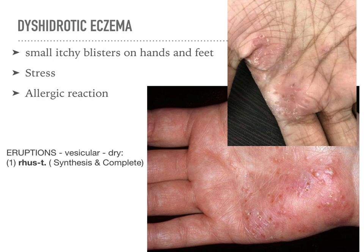So this is dyshidrotic eczema, which is nowadays very common. The two reasons are stress and contact with some allergic conditions. Small blister-like eruptions with severe itching will break, and then there is no itching. Small itchy blisters on the hands and feet. The main reason is stress and contact with some allergic condition. The main remedy represented for this condition is Rhus tox. Even in Synthesis and Complete repertory, only one remedy is represented for dyshidrotic eczema, under skin eruption, vesicular, dry.